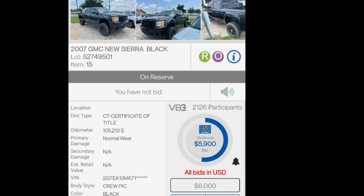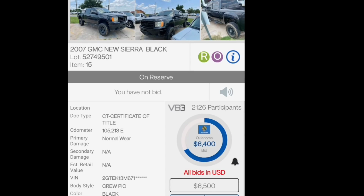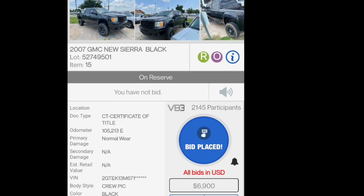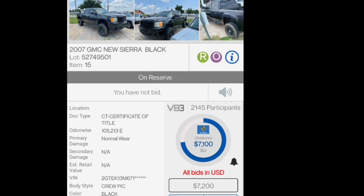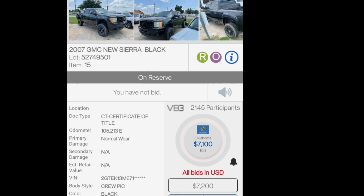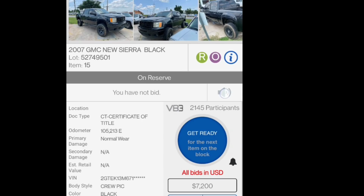This is a hot lot. And they're not gonna let this go, huh? They're bidding this thing up. Bonus time. I mean, it does have a clean title, but still, man, damn. Sold on approval. They are tripping on some of this stuff.